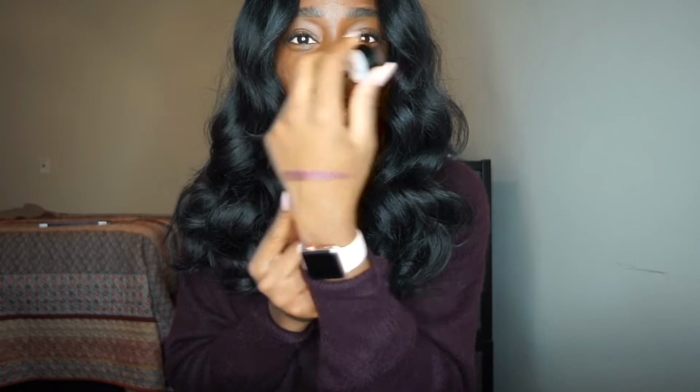This would be a really pretty New Year's look. Oh my goodness, purple is my favorite color. So this is my love language. And on the packaging, it did say that this is a cream to powder eyeshadow.